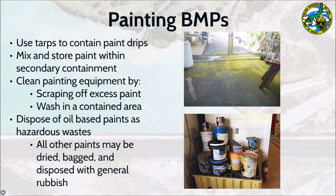When a painting project is conducted at your facility, ensure that the following BMPs are implemented. Specifically, painting areas should be contained so that drips are easily cleaned up. The top photograph shows paint stains where painting operations were not contained and BMPs were not used. The bottom photograph shows paint containers stored and mixed over secondary containment.